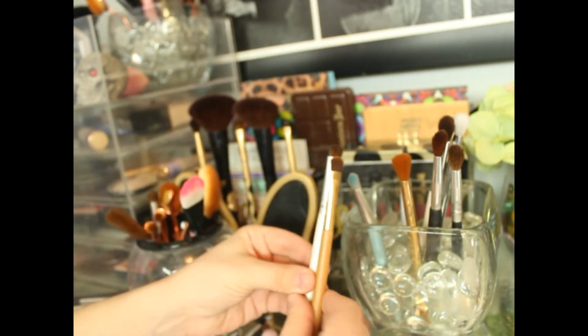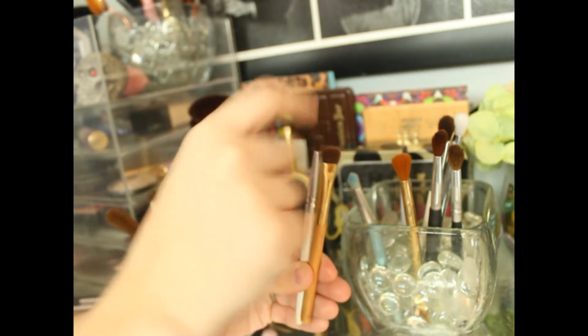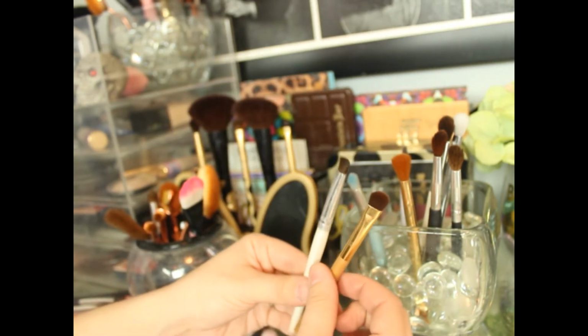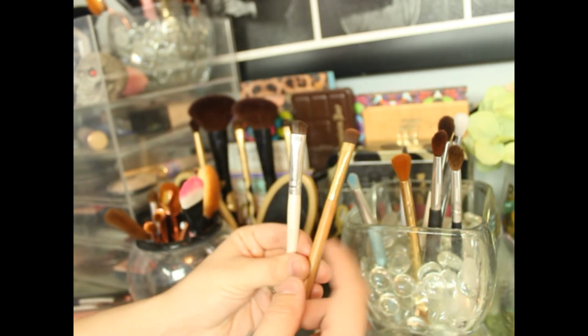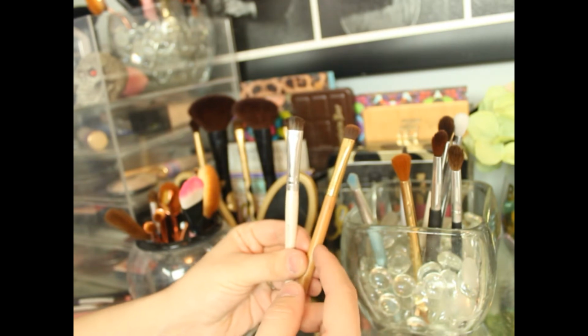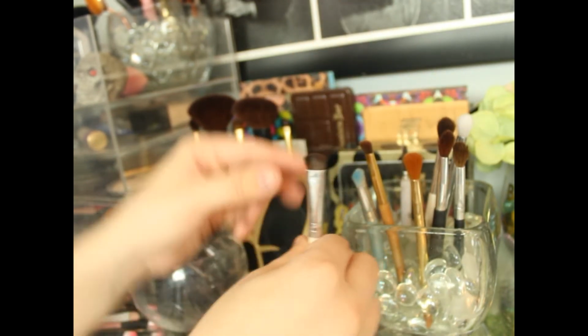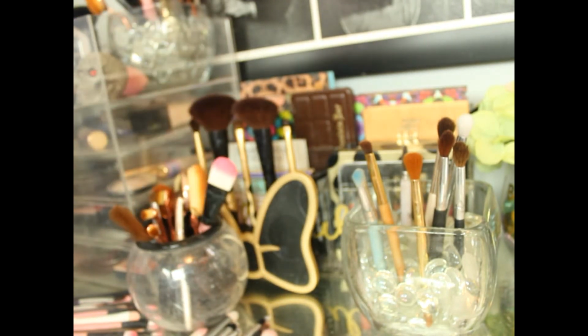And then these 2 are basically the same brush. This one looks a little thinner because it's still kind of wet, but they're just little shader brushes that are a little bit fluffy. This one came in a Tarte palette. I think it was Bunny's palette? Maybe Graveyard Girl Bunny palette. I'm going to keep that one, and this was an elf one. I'm going to pass it on because I just don't use it, even though I bought this one. It's just not something I use.